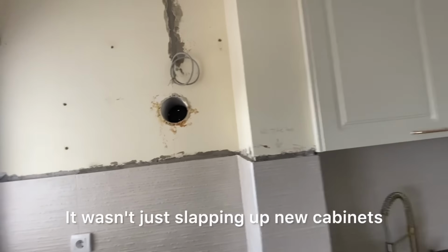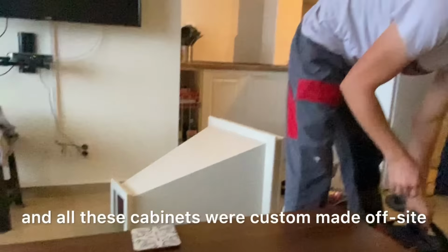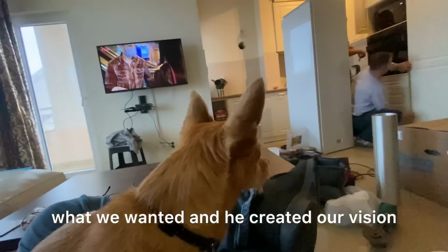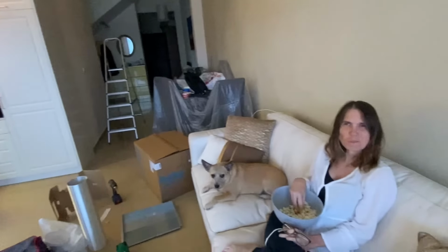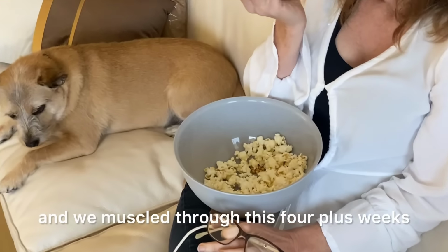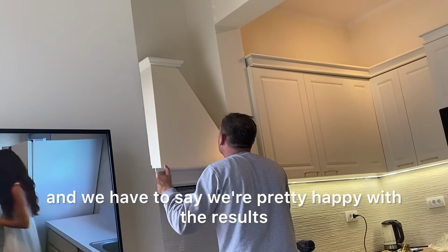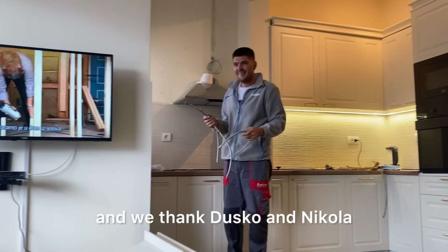It wasn't just slapping up new cabinets, and all these cabinets were custom made off-site, and he custom made the hood. We sent him pictures of what we wanted, and he created our vision. Did a fantastic job, and we muscled through this 4+ weeks of sitting around construction, and we have to say we're pretty happy with the results, and we thank Dursko and Nicola.